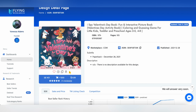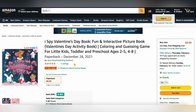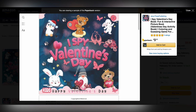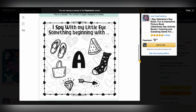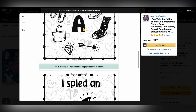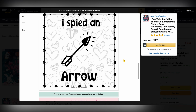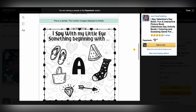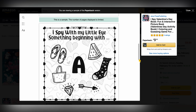So let's take a look inside this book and see what is going on. Open in Amazon. So what kind of activities do they have here? This one is a number one bestseller, children's word games book. Let's take a look inside, see what's going on. So I spy with my little eye something beginning with A. So you have the A. I spy with my little eye an arrow. Oh, A for arrow, like the object starts with an A in this picture.